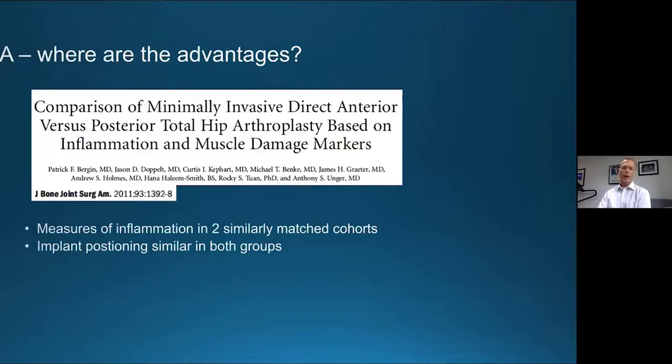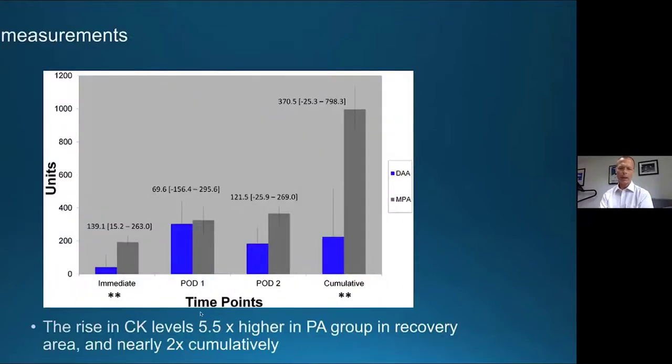And so in terms of the advantages, is it really less invasive than other approaches? I always quote this paper, which was done some years ago, which measured inflammatory markers and creatine kinase levels in two similarly matched cohorts of patients. The implant positioning was similar in both groups, and they looked at the change in the creatine kinase levels, which were 5 times higher in the mini posterior group in the recovery area, compared to the direct anterior group, and nearly twice as much cumulatively over the full time period.